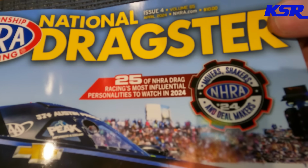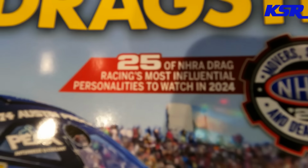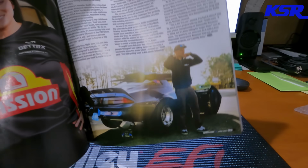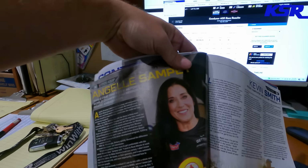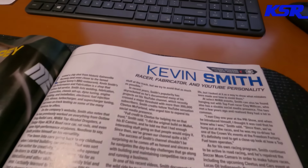This magazine has what they consider 25 of NHRA's most influential personalities to watch in 2024. What? Because on page 53, look at that. It's me and Soccer Mom, and that's actually a picture from Sick Week, opposite of Angel Sampé, who has won many Pro Stock motorcycle championships. So, pretty awesome article here.